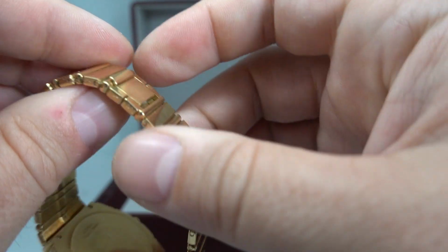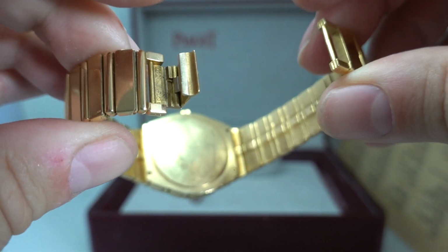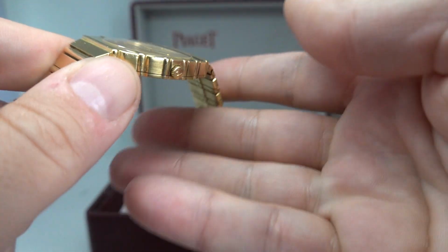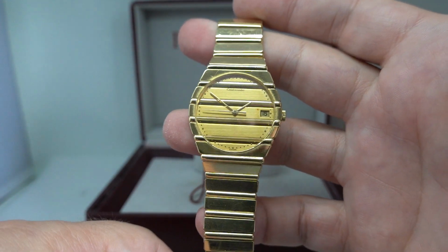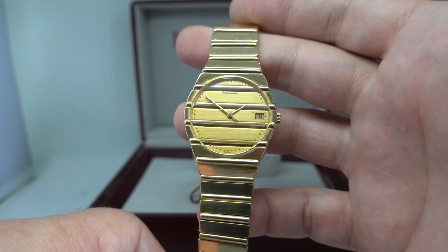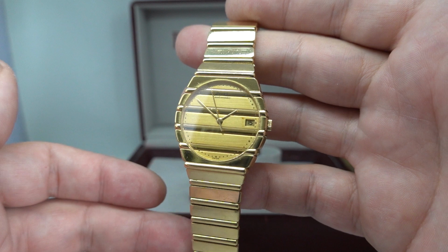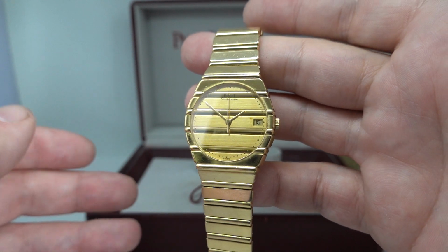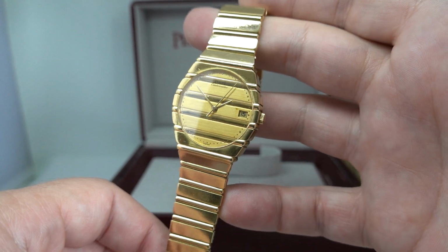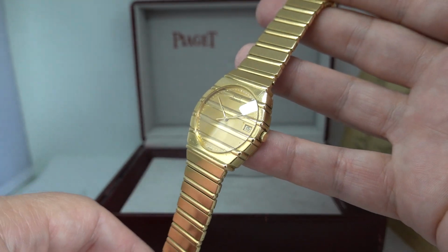It's also got a long bracelet. It's not got the P on the outside of the clasp, which some of the later ones do, but it is signed on the inside, and it's stamped for 750, which is 18 karat gold. 18 karat gold in 1980 was the most expensive time in recorded history you could buy 18 karat gold. It was a historic high. But they launched this watch in 1979 almost as two fingers up. When Cartier were making silver watches gold plated because their customers couldn't afford to buy the solid gold ones anymore, Piaget went the opposite way.